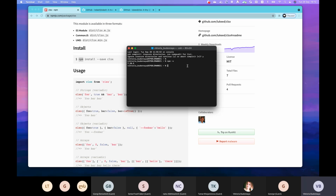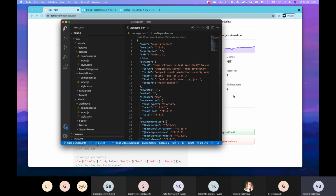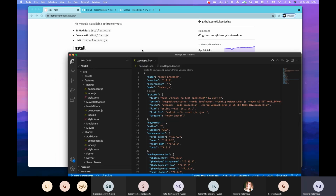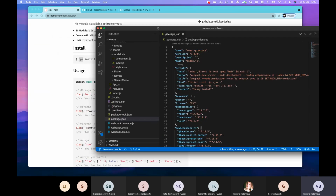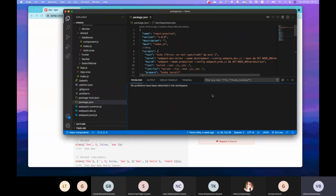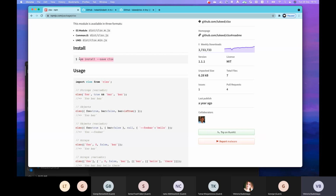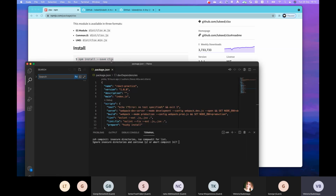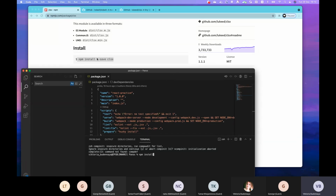So we have NPM on our machine. We want to install a package into our project. What we're going to do is go to the folder of our application and open the command line or terminal there, or if you work with VS Code or Mac. Use this line or just run npm install followed by the name of the package.